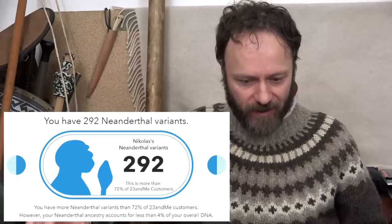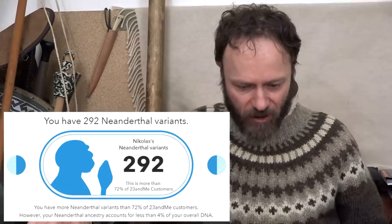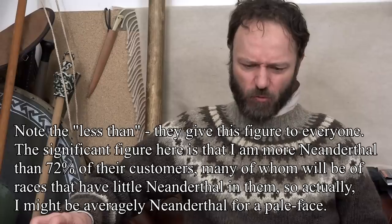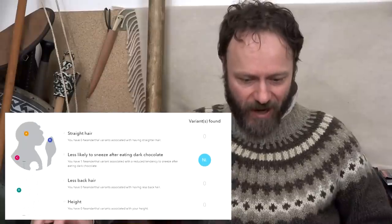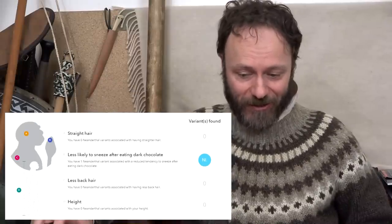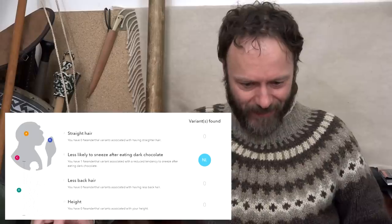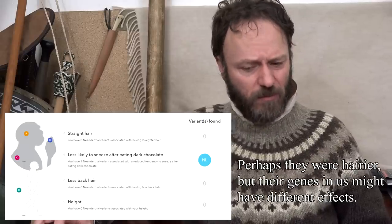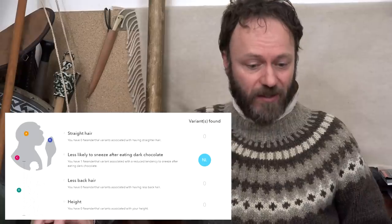292 Neanderthal variants. And that is, you have more Neanderthal variants than 72% of 23andMe customers. However, your Neanderthal ancestry accounts for less than 4% of your overall DNA. That's really high. That's amazingly high. That's way over average. You have one Neanderthal variant associated with a reduced tendency to sneeze after eating dark chocolate. Well, I don't sneeze after eating dark chocolate, so that fits. I have no Neanderthal variants associated with having less back hair. Oh, suggesting that Neanderthals were possibly more bald on the back. We think of them as hairy, don't we? You have nought Neanderthal variants associated with your height. Well, that's unsurprising because they were quite short.